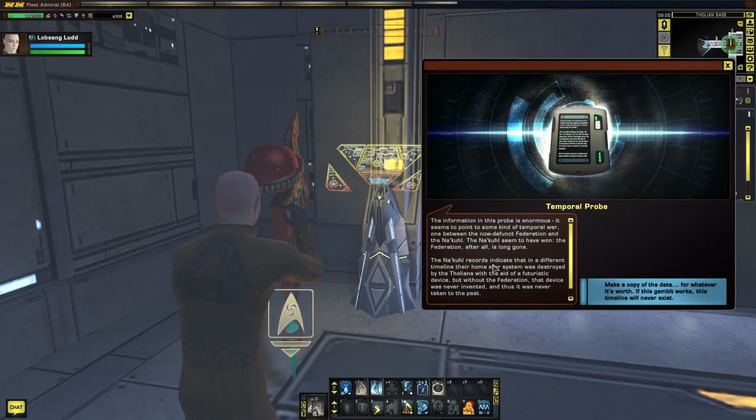The information in this probe is enormous. It seems to point to some kind of temporal war, one between the now-defunct Federation and the Nakul. The Nakul seem to have won. The Federation, after all, is long gone. The Nakul records indicate that in a different timeline, their home star system was destroyed by the Tholians with the aid of a futuristic device. But without the Federation, that device was never invented, and thus it was never taken to the past.